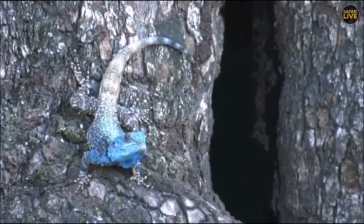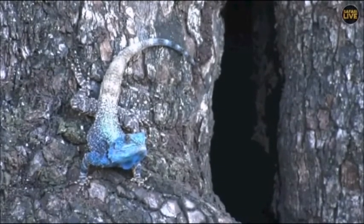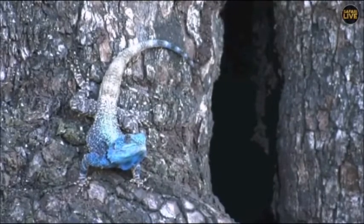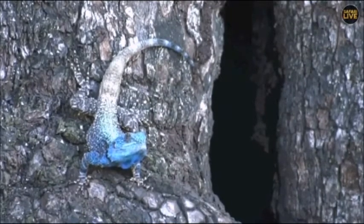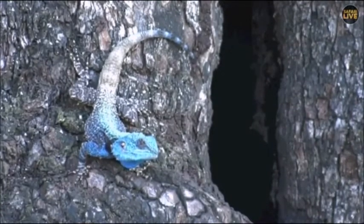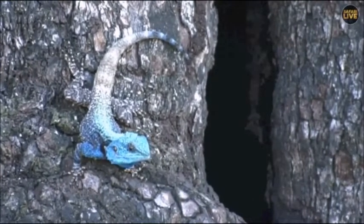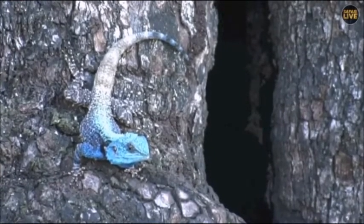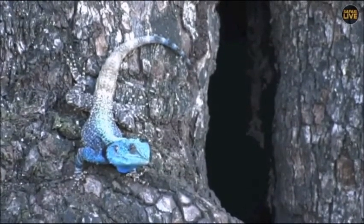Yes, well, it is a blue-headed lizard-looking thing, and this is a Tree Agama. But I want everybody to try and say the Afrikaans version, which is a blauwkop kochelmander. Say that. Blauwkop kochelmander. Then say it very fast. Blauwkop kochelmander. Yes. So they're quite territorial.